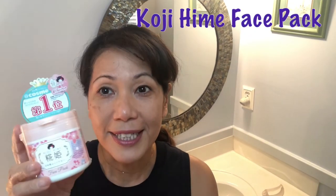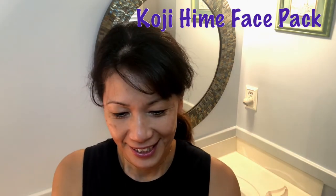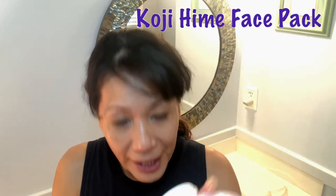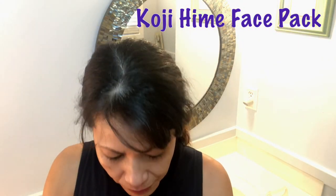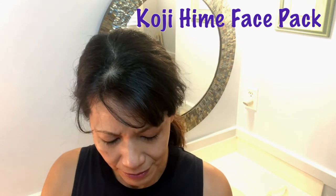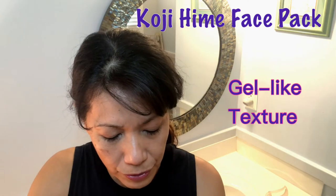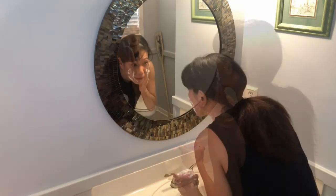So the next product is this, Koji Hime face pack. So I'm going to apply it. You know, face pack. See, it's a very white paste. It's very thick. Oh, I don't smell sake. It feels interesting. It's not so creamy. It's more like a jello texture, like this. So I think I'm going to put this over my face.